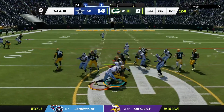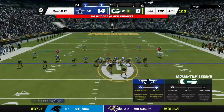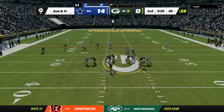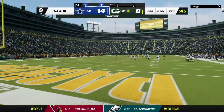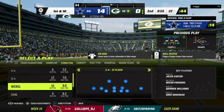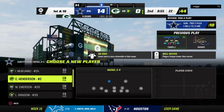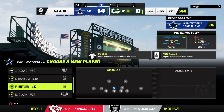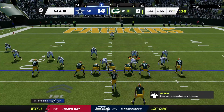On 1st down, they'll go to the ground attack. And this time they were ready for him as they'll stop him right at the line of scrimmage. 2nd and 11. Pass caught. It's Romeo Doubs. The Packers going to use one of their timeouts as the clock will stop with 55 seconds to go until halftime. This offense finding its legs now.